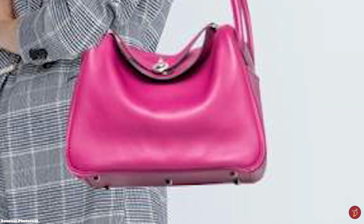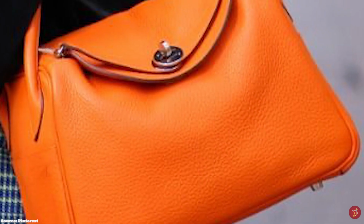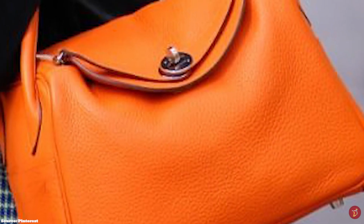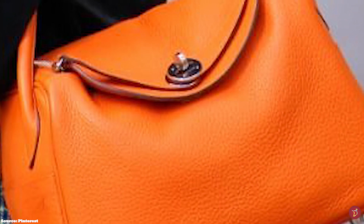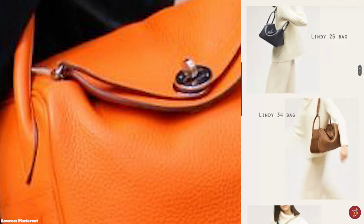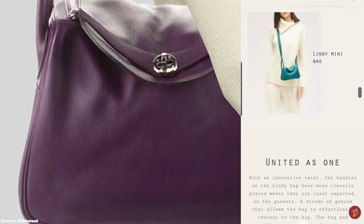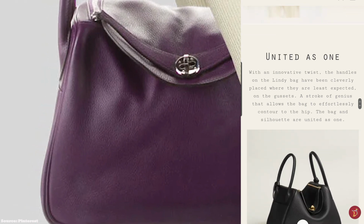The Hermes Lindy Bag comes in a few sizes, including the 26, the 30, the 34, and the voyage size in the 45, more suited to travel, and the recent and newly introduced Mini Lindy in the 20 cm. The smaller Lindy sizes are the more popular sizes.